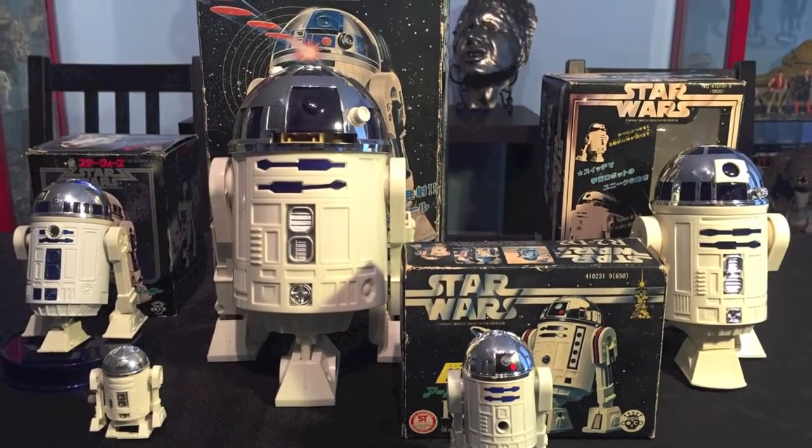I mean, some of these have missile firing, things that R2 did. Oh, you didn't see the deleted scene from Star Wars: A New Hope where R2 fires the missile into the Death Star? Darth Vader didn't take him out. It was actually R2 who fired the missile. And to me, that's what makes this line so fun to collect, the unique features that all of these R2s have. So we'll just take a quick look at them and go over each one.